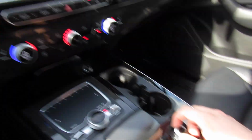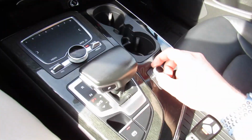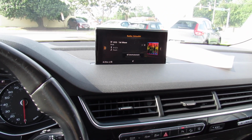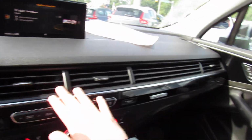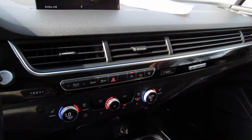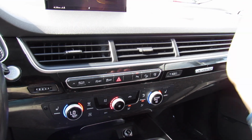This one also does have the Bose audio system, which sounds amazing. I mean, it just sounds fantastic, and it really does pack a punch. All of your air vents across the dash, I mean, literally all the way across the dash. But it's a nice design, cools the interior off super fast as well.